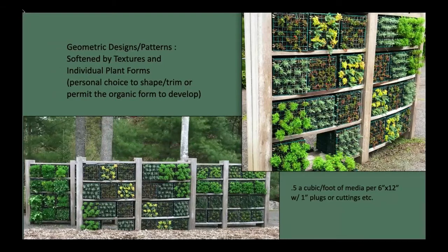Design is so much fun in these kinds of programs, where you can get geometric, you can be more impressionistic with your designs. A lot of people tell me, and I agree with them, the simpler the better, so that way you have an easier management practice and you don't have to worry about trimming this and that in order for something else to succeed. Really know your companion planting as much as possible.